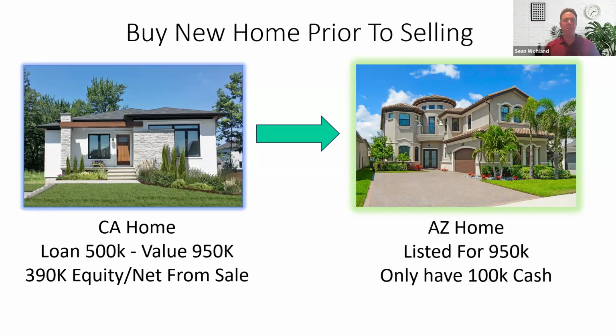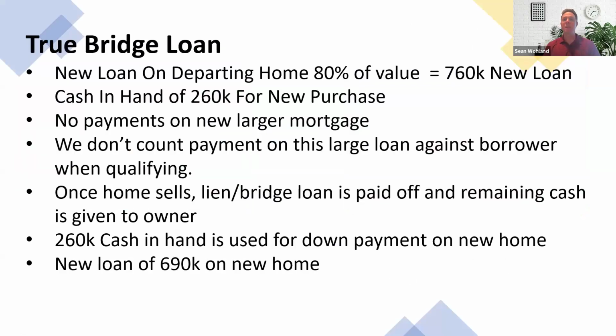Well, a typical bridge loan is actually quite expensive, but here's how it works. We will create a new loan on their departing residence. So if they owed $500,000, we would do a much bigger loan at 80% of the value of that house. In this case, if it's worth $950,000, you'd be getting about a $760,000 loan. That means in their hands, they will have $260,000 in cash. We would have a new mortgage on the home that they're going to be selling for much bigger at $760,000. And they would use that $260,000 towards the down payment on the new house.